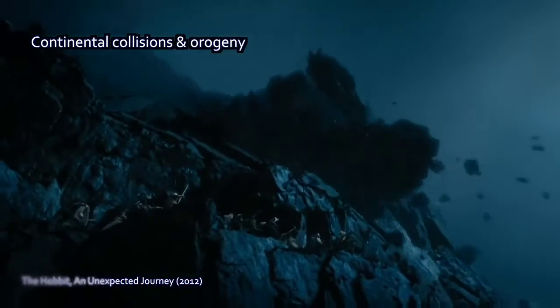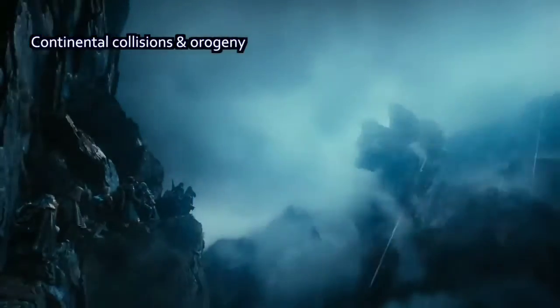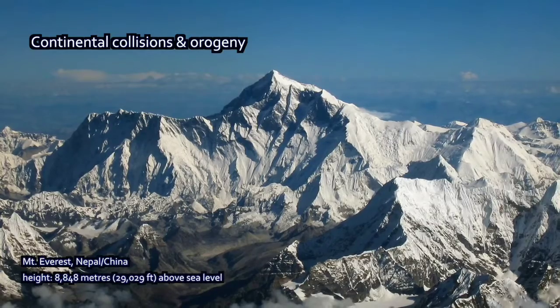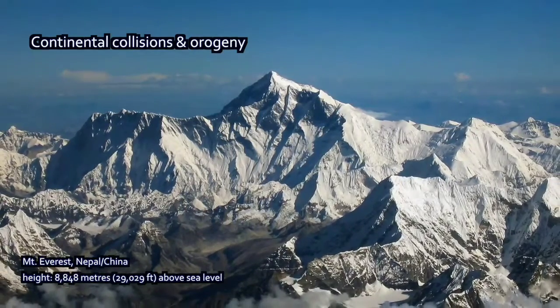continents collide. In a sense, mountains can contest with each other. Unlike in Middle-earth, in real life, rock isn't animated, but it can move over time, pressed by tectonic forces, moving what used to be seabed continental crust up to the loftiest heights of the tallest mountains on Earth, like Mount Everest here. The process is called orogeny, mountain building.